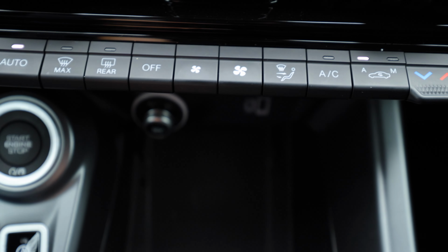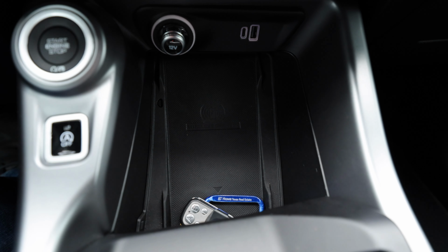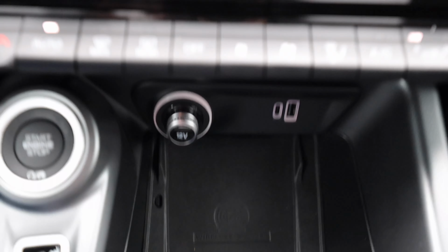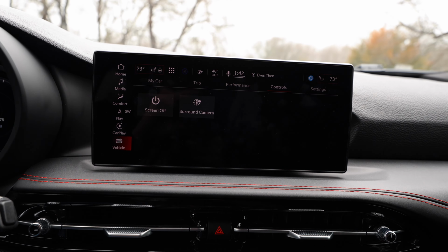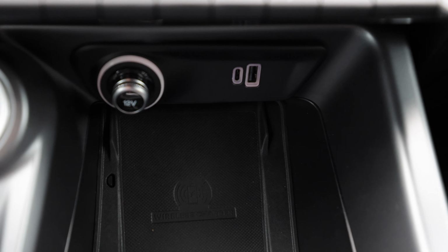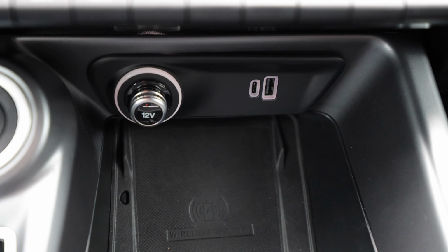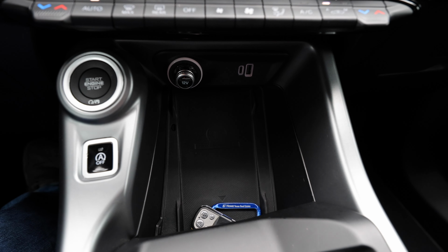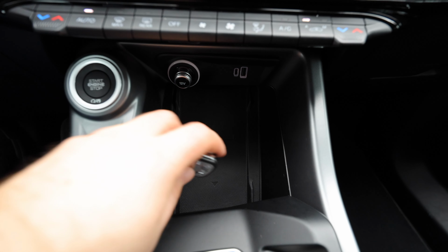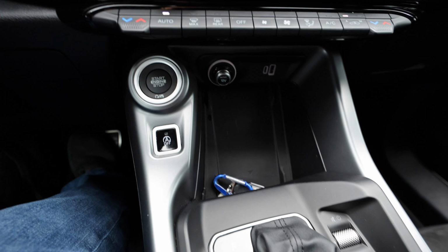One little fickle thing that I have is down here, we have a wireless charger on the GT Plus, but it only charges for like a couple minutes at a time, and then it'll flash saying it's going to stop charging because of a thermal prevention or thermal protection, and then it starts again. It's just kind of annoying. A couple of USB charging ports, so I've actually kept mine plugged in when I need to instead of wirelessly charging. Obviously you don't keep your keys on there when you're charging, but it could just also act as a storage option. You've got a 12-volt power outlet.